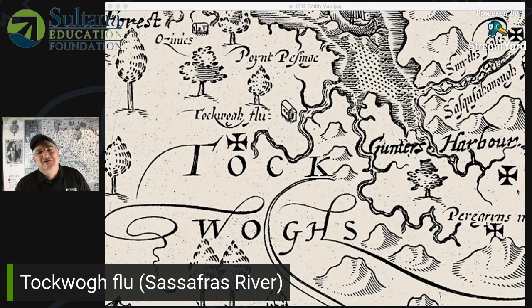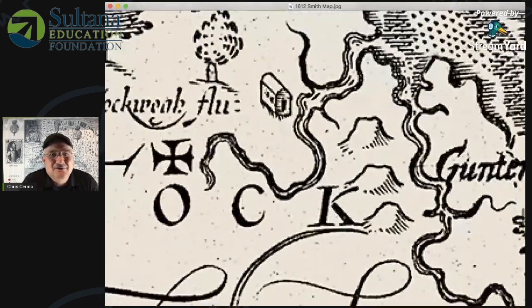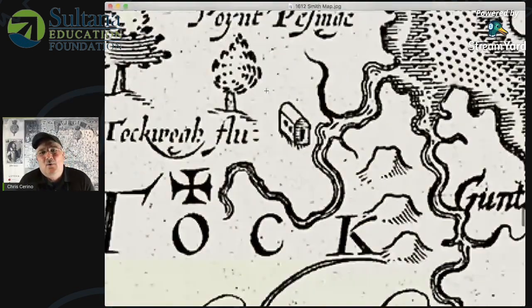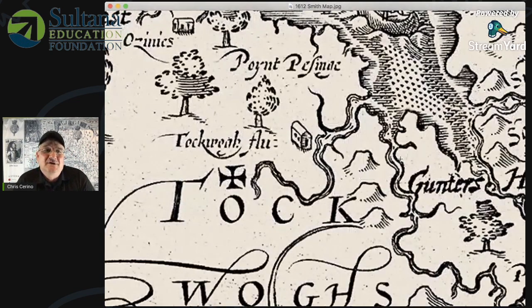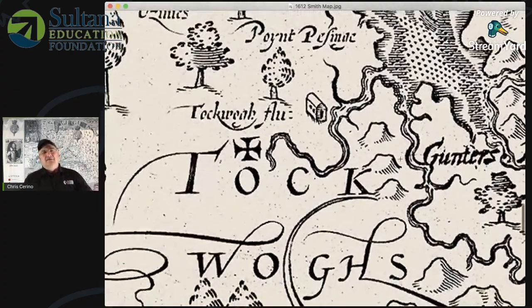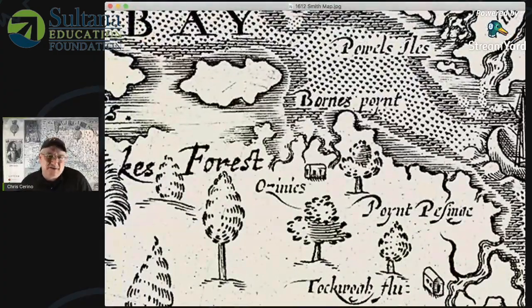So Smith shows a king's house, probably near the present-day location of the community of Kentmore Park. So if you're listening into this and you live in Kentmore Park, you are probably right on the same grounds as the king's house that Smith denotes for Tocqua. And that sort of tributary to the right of the longhouse is probably Lloyd's Creek, big party spot in the summertime.